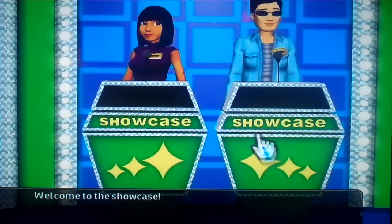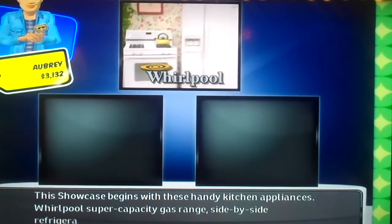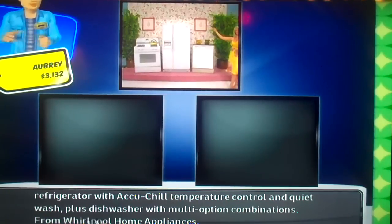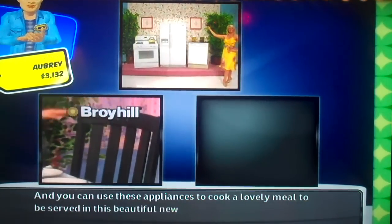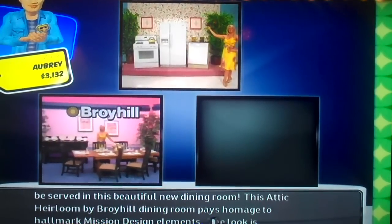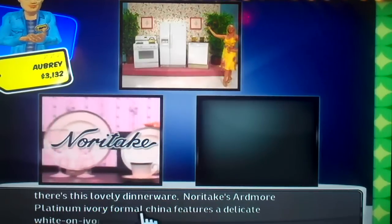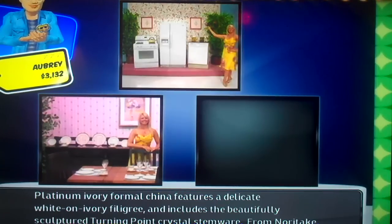Welcome to the showcase. This showcase begins with these handy kitchen appliances. Whirlpool super capacity gas range, side-by-side refrigerator with AccuChill temperature control, and Quiet Wash Plus dishwasher with multi-option combinations from Whirlpool Home Appliances. And you can use these appliances to cook a lovely meal to be served in this beautiful new dining room. This Attic Heirlooms by Broyhill dining room pays homage to Hallmark Mission design elements. The look is vintage Mission. The craftsmanship is unmistakably Broyhill. And there's this lovely dinnerware. Noritake's Ardmore Platinum Ivory formal china features a delicate white on ivory filigree and includes the beautifully sculptured Turning Point crystal stemware from Noritake.